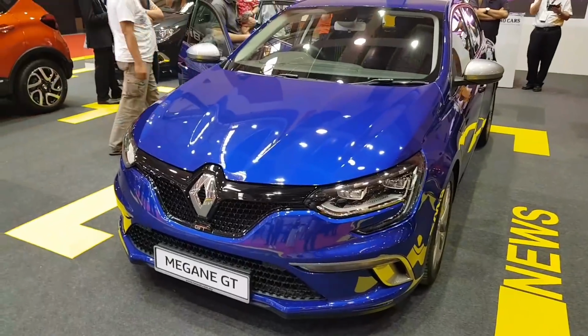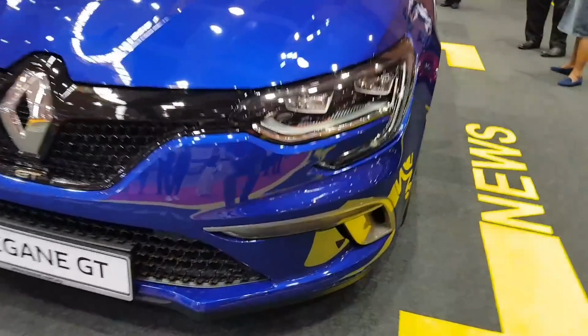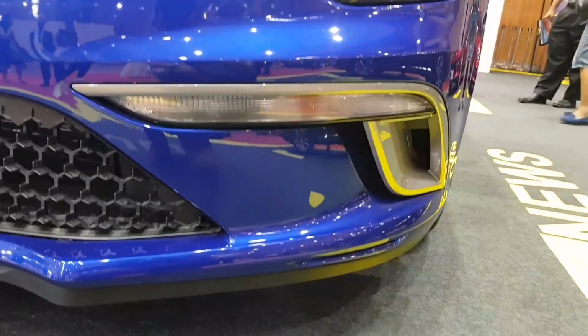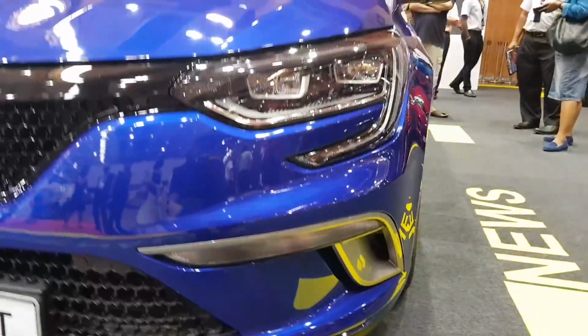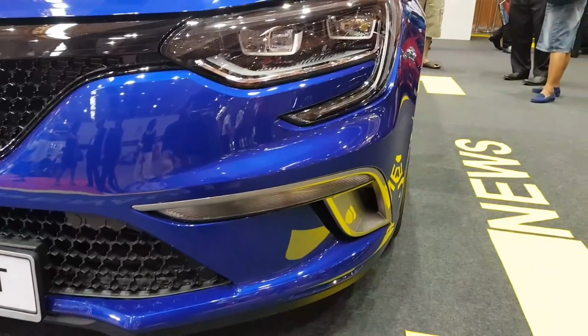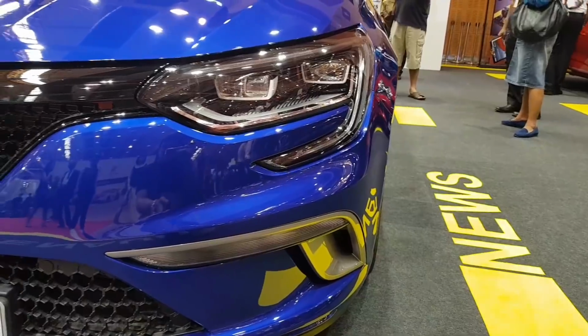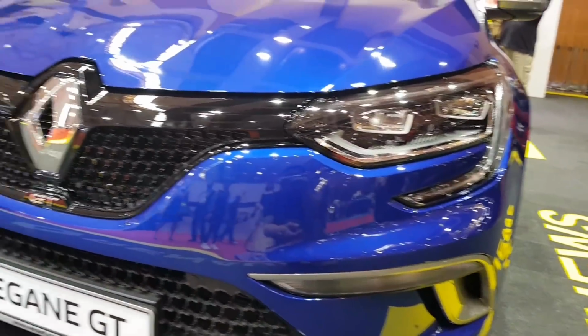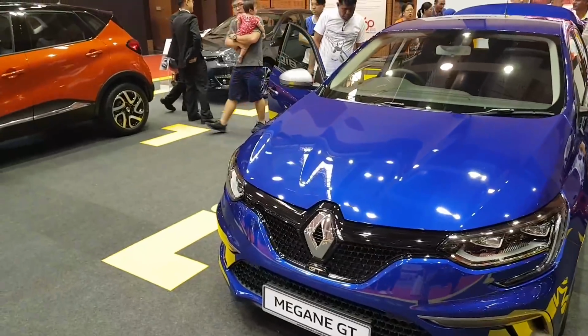Nevertheless, they were never bad looking. Now it's just slightly busier. Okay, look at the front. That's the channel air through the wheel hubs. Now, it's not just the supercars that do all this, right? Now even the more pedestrian passenger cars are doing this as well. Now, what do they call this? The GT. So this is one step below the RS.